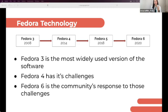So for us in Fedora, all of our actions from this realization forward were directed at creating something that was going to try to resolve as many of these issues for the community as a whole as we could. So the Fedora community came together and collaborated and tried to address all of the things that 4 lacked. And we came up with a solution that was going to give everybody back all those things that people loved about Fedora 3. So that's what came out of this unfortunate situation: Fedora 6.